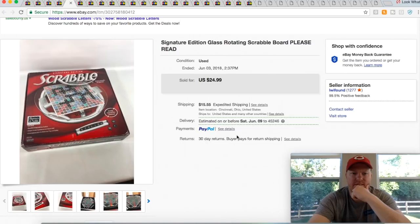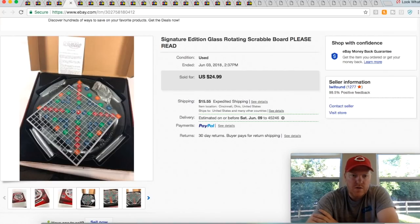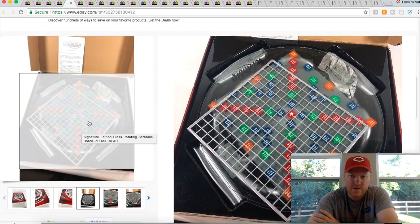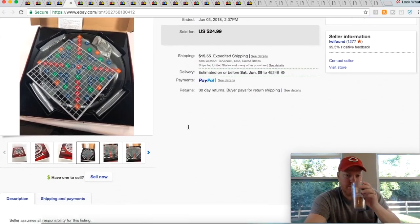Okay, the signature Scrabble game. I got this at a yard sale for $3. When I got it back to the warehouse and pulled it out, I noticed that the top piece that the tiles sit in had been disconnected. I guess it had been glued originally. It just came off. So I put a big notification on here, please read.